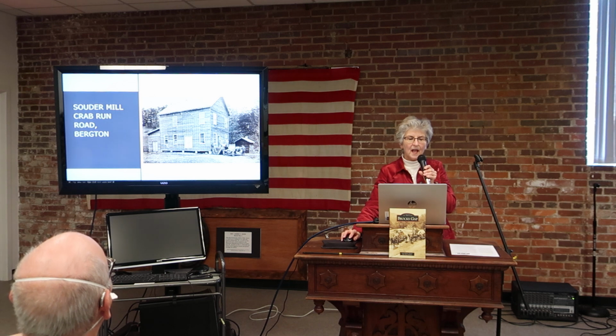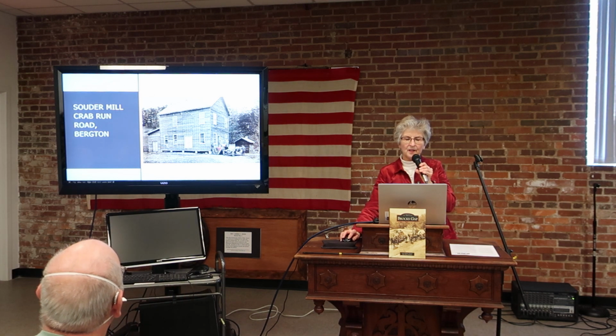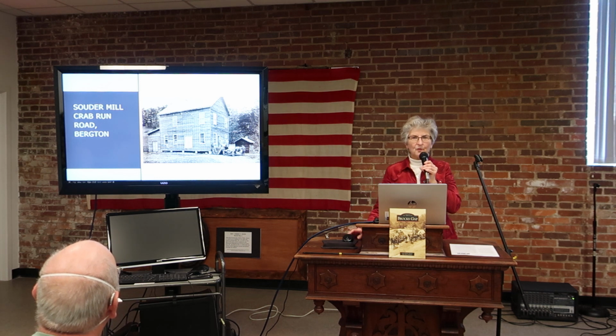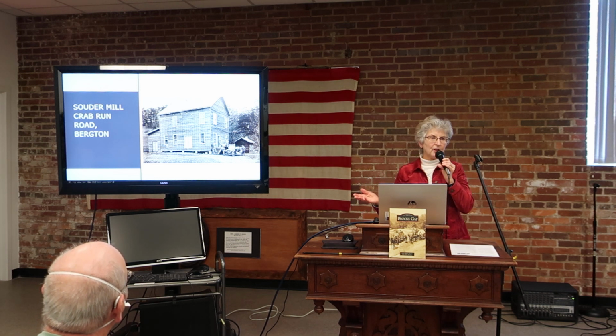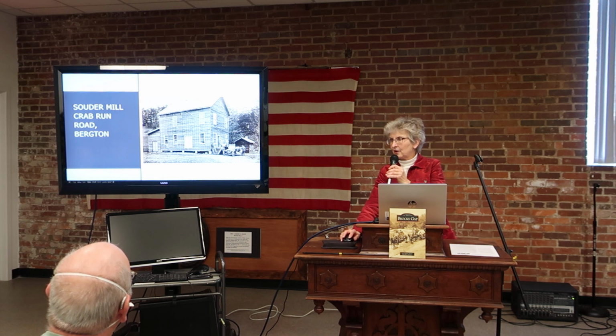The Souter Mill in Crab Run was probably gasoline powered. See the automobile there? But there was probably a water mill there at an earlier time. And this mill operated till 1936.